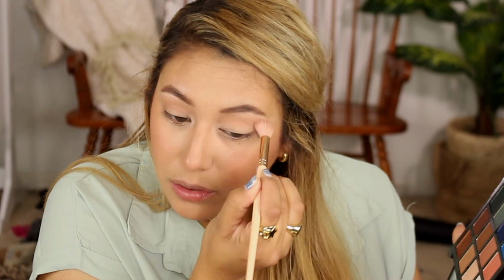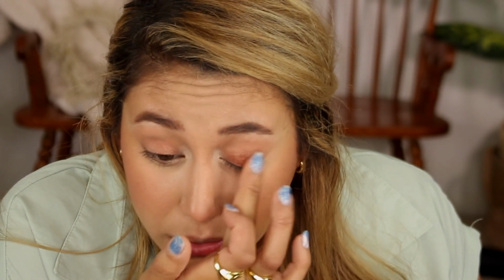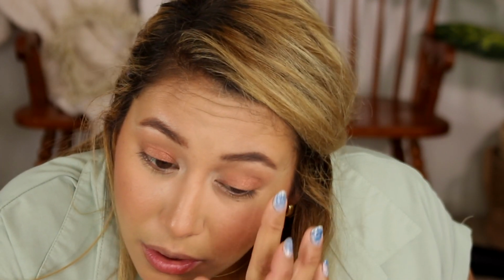Okay, so I have this LA Girl Pro Artistry eyeshadow palette. I'm gonna get into this color right here and put that all over the crease real quick. I don't want to put fake lashes on. I just want to do mascara and go. Okay, this is as close as this camera gets. So, popping this copper shade, which is very pretty. They're easy to use. I don't think they're gonna crease. They don't feel like they will. They feel nice. I like it. Looks nice. Okay, well then.